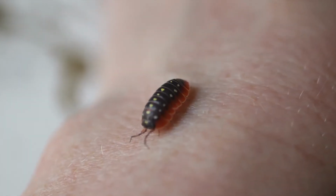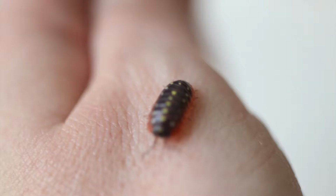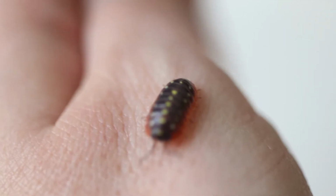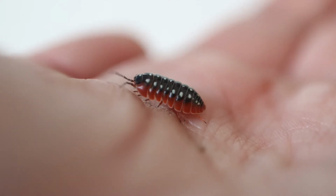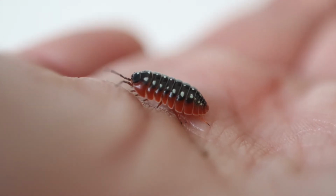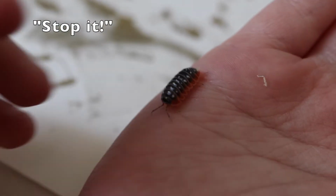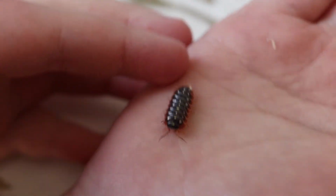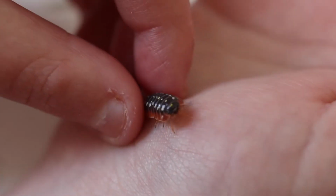Now before I go on, you have got to see the colors on these things. The red is so red, the brown is like this deep chocolate, the whites and the yellows are so bright. They are gorgeous. What you see in this picture here is true to life, unedited, beautiful color. What's your favorite thing about them? What's your favorite thing about this guy? Is it the yellow spots? I just wanna know.